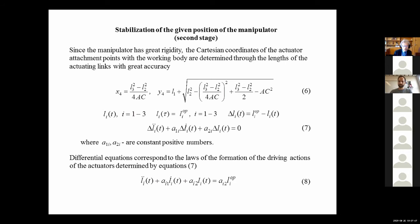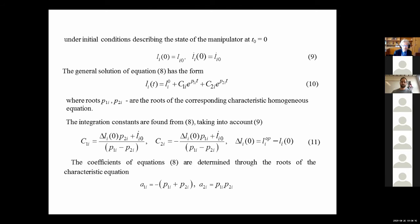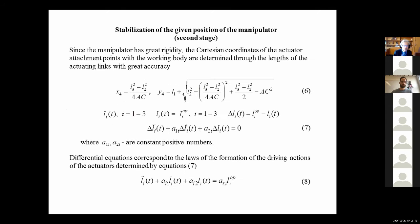At the initial time, the configuration of the manipulator is determined by the length of the executive links. The method of control system synthesis for the laws of changing the length of the executive links is described below. We assume that the trajectory of motion, deviations from the final state of the executive links, change in accordance with the solution of differential equation 7. Differential equations 8 correspond to the laws of the formation of the driving actions of the actuators determined by equation 7. Slide 11.